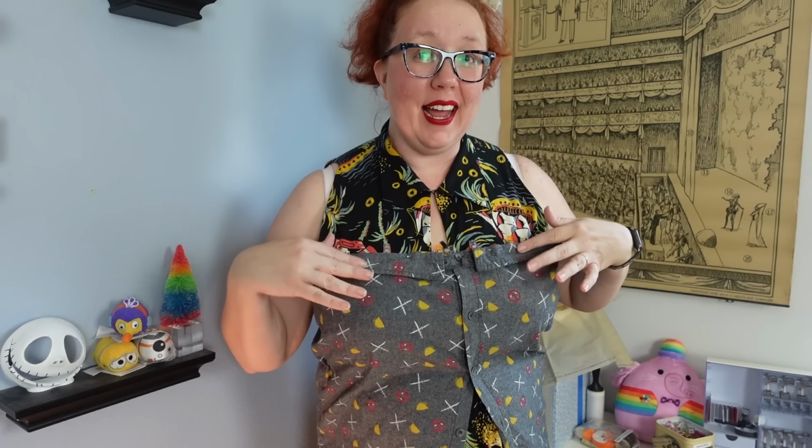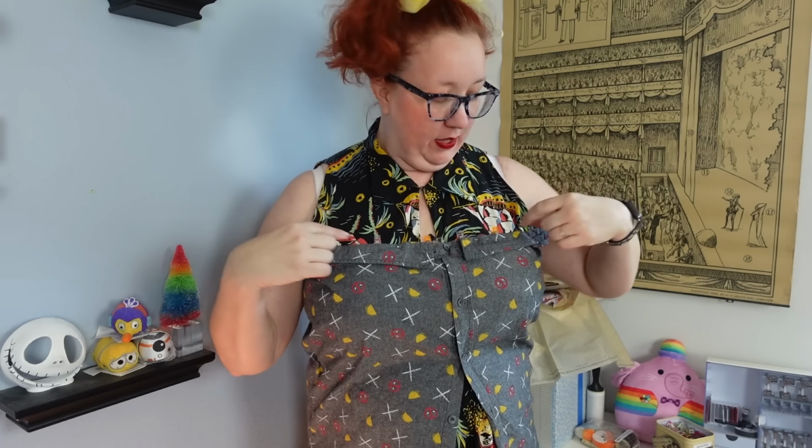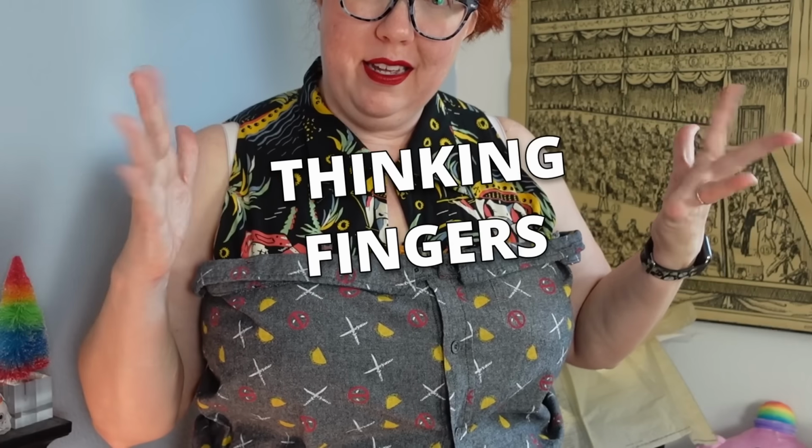And then we're gonna add little flappies here. And then the straps will go up through here, which are gonna be the placket centers. And yeah, we're gonna make ourselves a cute little sundress. The waist is gonna come up here. And then I guess it's time to go suss out the skirt then.